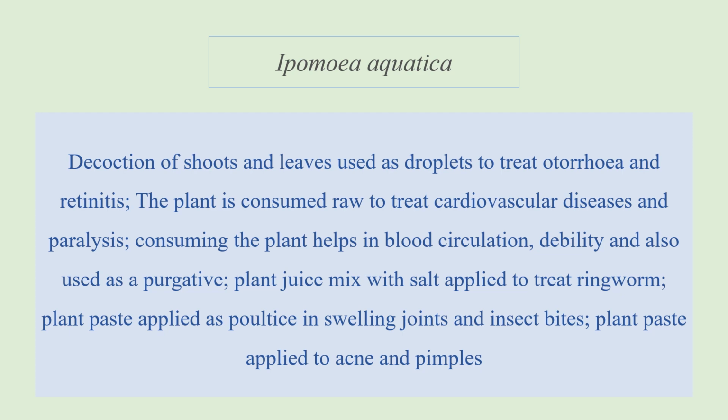The plant is consumed raw to treat several diseases like cardiovascular diseases, and again in paralysis, where it helps to recover. Apart from that, consuming the plant helps in proper blood circulation. Debility is a kind of physical weakness, so it helps to rejuvenate the health, and it is also used as a purgative. When you say purgative, it is a condition where loose stools are passed out.